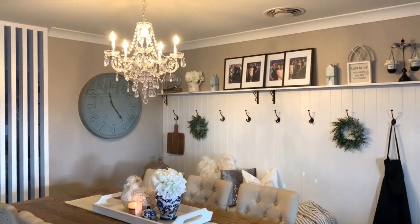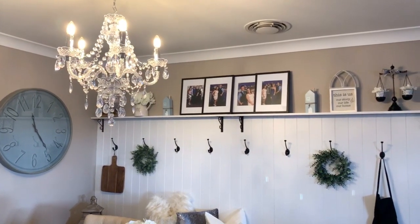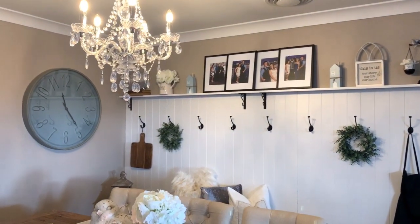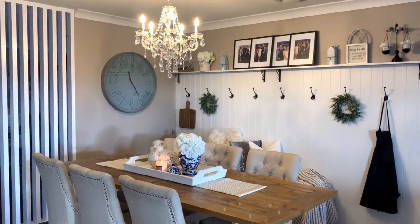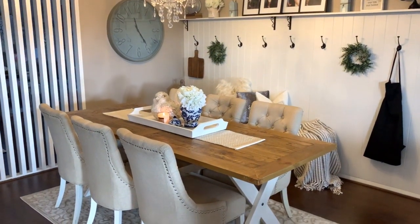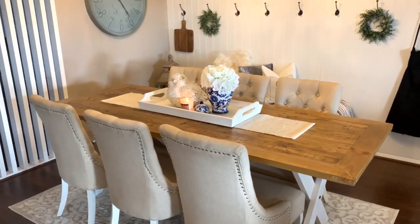And of course, to add my pop of glam, I changed out my light fitting, guys, to a beautiful chandelier from Bunnings. And I absolutely love how my dining room has come out. It was so inexpensive to do this, guys, and I love the statement piece that this feature wall makes.